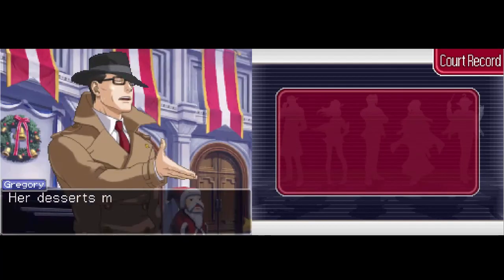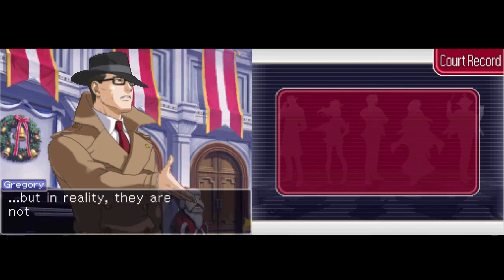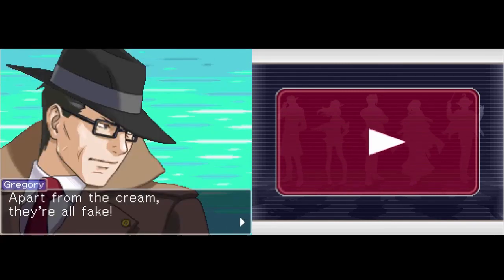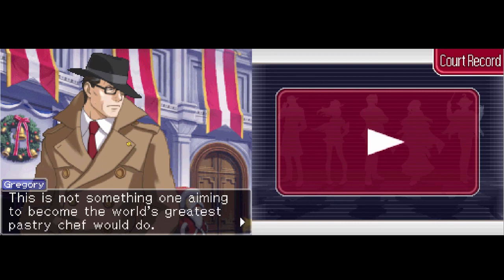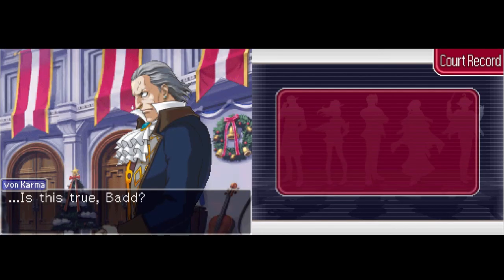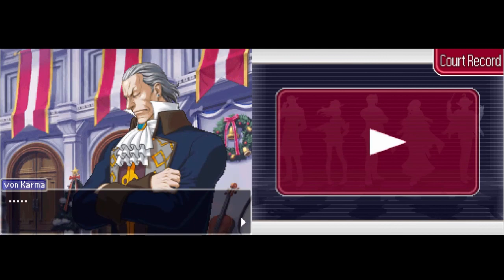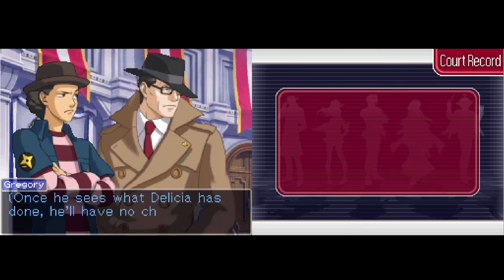Those were not the only fake desserts she made. What? Her desserts may look like something out of a fairy tale at first glance, but in reality, they're nothing but mannequins decorated with cream. Apart from the cream, they're all fake. This is not something one aiming to become the world's greatest pastry chef would do. Is this true, Bad? Yeah. My shoes attested to that. Will that be enough evidence to convince Prosecutor Von Karma? Once he sees what Delicious has done, he'll have no choice but to be convinced.